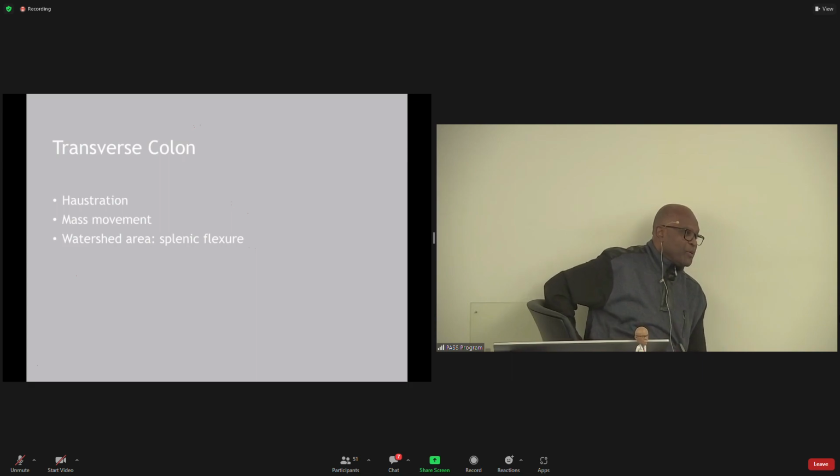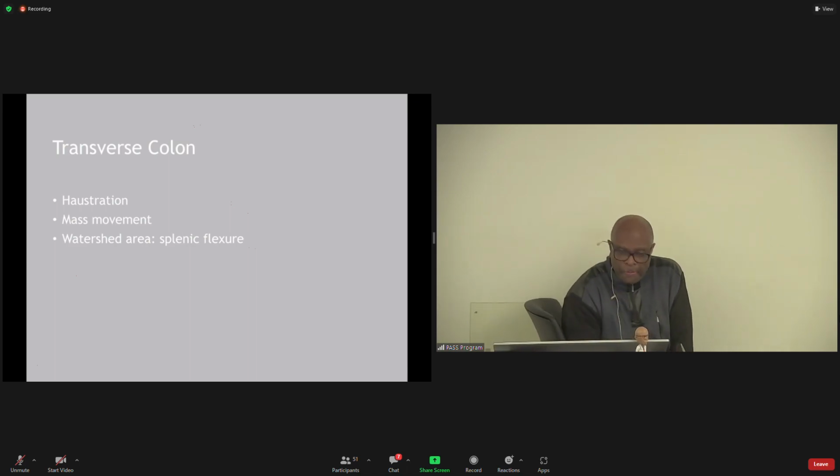And you look carefully at which answers are in the colon before you worry about the details. It always eliminates 2 or 3 answers for me, okay? Watershed area for the transverse colon, remember splenic flexure. Rectosigmoid is later. Any questions so far? We're just going through the colon, pushing things along.